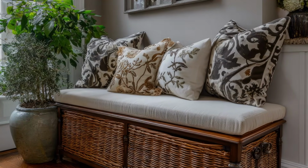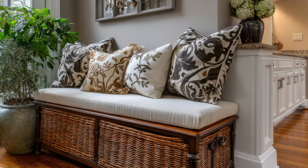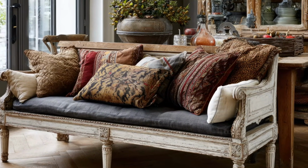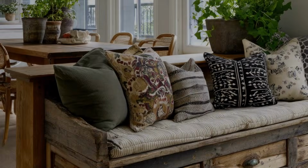Because these benches are relatively lightweight compared to massive modern armoires or heavy chests of drawers, they can be effortlessly moved around your home whenever you host gatherings. If you need extra seating in the dining area or around the fireplace, simply glide the bench over to accommodate your guests. It offers a wonderful, comfortable conversation piece that naturally draws people in, sparking stories about its rich European heritage and hidden features.